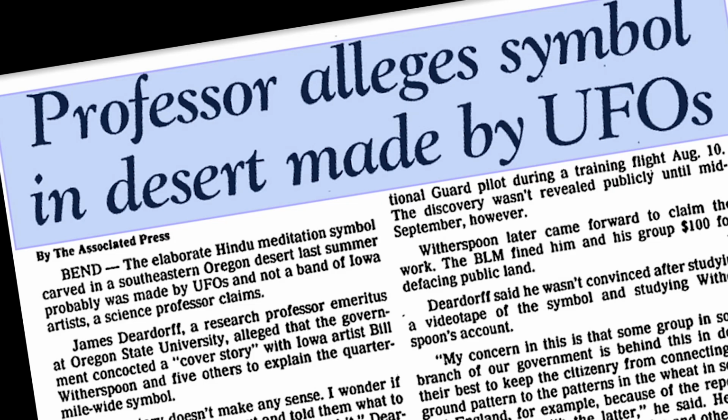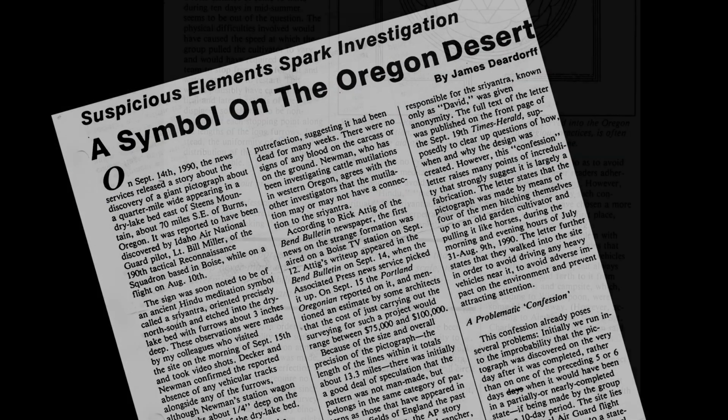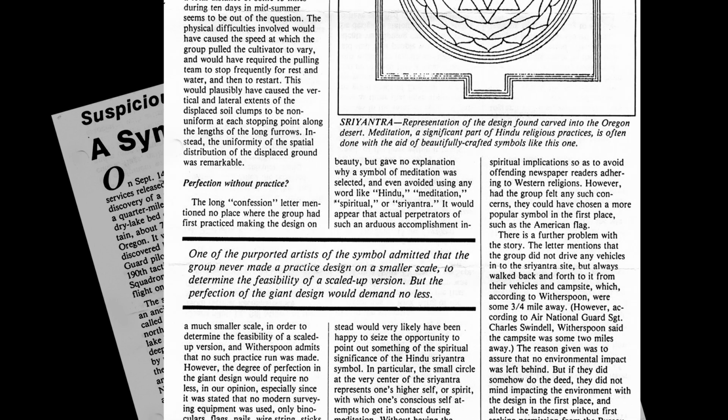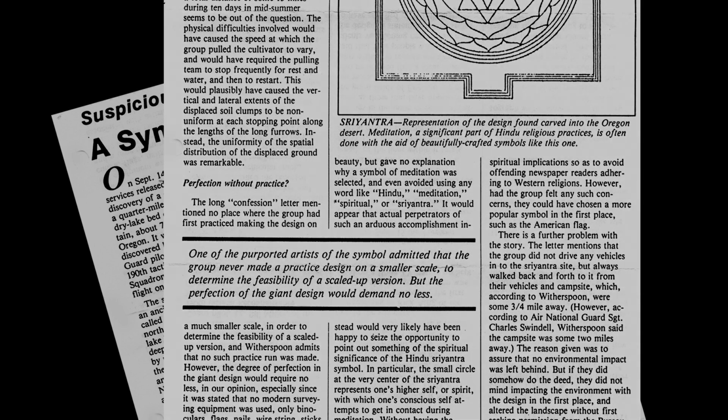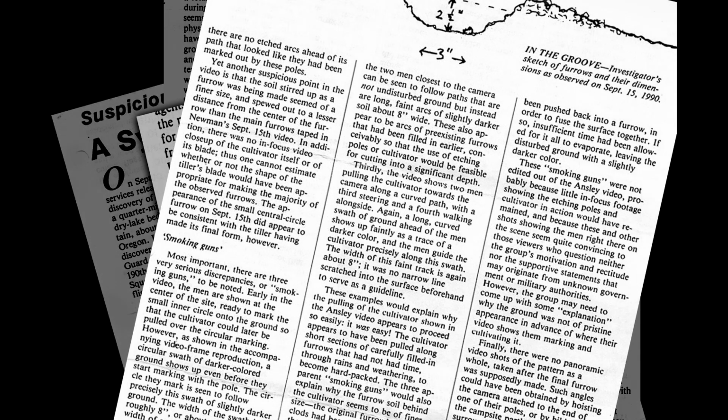James Deardroff, a retired professor of meteorology from Oregon State University, was convinced it was a government cover-up of an extraterrestrial event. The professor wrote a 16-page article that was published in the California UFO magazine, explaining in great detail why he was sure that Witherspoon and his friends could not have made the design.